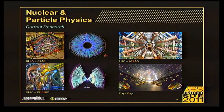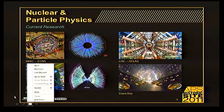But I also wanted to show you in particle physics something that Nick mentioned, that Brookhaven goes where the exciting science is, even if it's not at one of our own machines. And so illustrated here is the ATLAS detector at the Large Hadron Collider, and the recently activated Daya Bay neutrino experiment in China, where we're looking to measure an important parameter, a mixing angle in the neutrino sector.